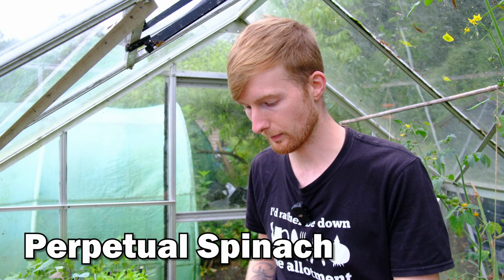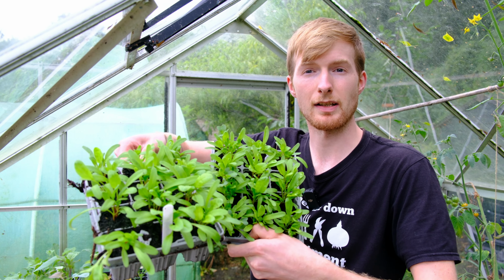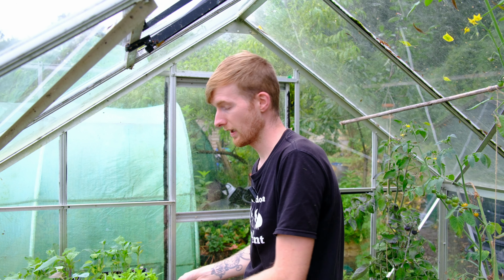This is perpetual spinach, and I've got loads of that on the go here for overwintering, and they're coming along really well as well, and they've grown super fast. And if you sow them in September, they'll come on really fast as well, because September is still quite a warm month. I know it is a cooling month, but we can still end up with some pretty good weather.